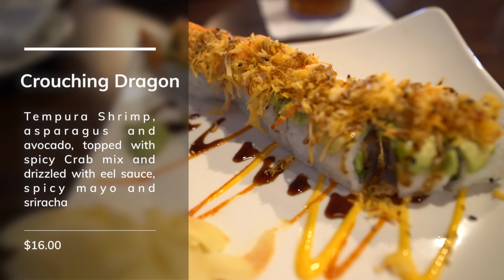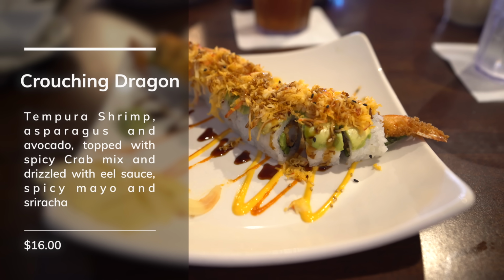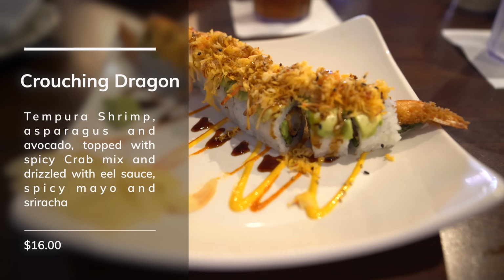For my entree, I got the Crouching Dragon Sushi. This is tempura shrimp, asparagus, avocado, and spicy crab with eel sauce, spicy mayo, and sriracha. This was some of the best sushi I've probably ever had, with shrimp tempura, that is.